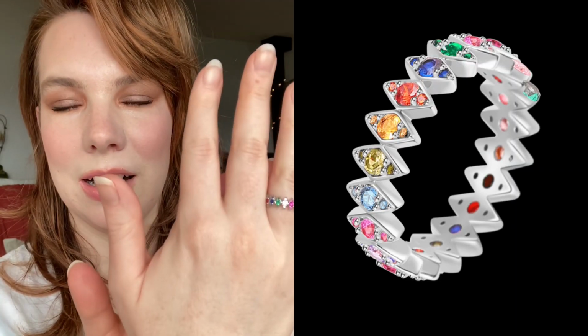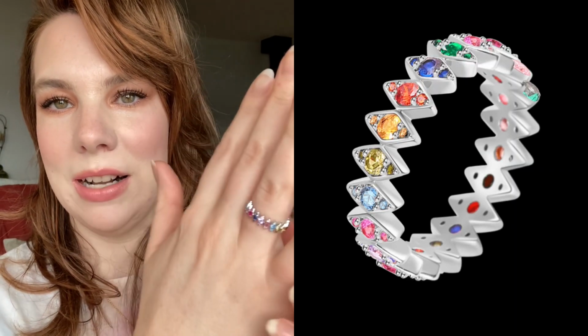I also got a new ring from them, which I really love. It has multicolored stones in it, and it's really colorful and fun while still being, I think, demure enough to be quite delicate and understated in its own way.